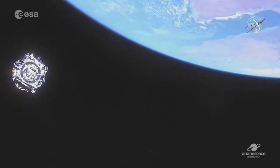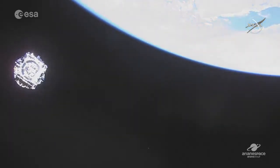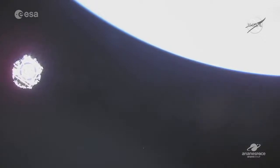Webb is going about 1 million miles away. It is going to a Lagrange point. That is a point where the gravity of the Earth and the sun and the moon balance. It's a great place to park a spacecraft. Everything kind of balances and keeps there.